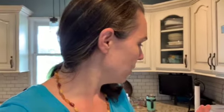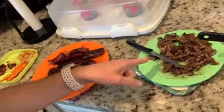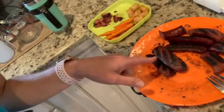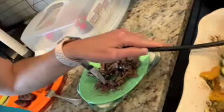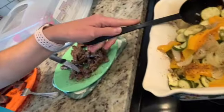All right, so it is lunchtime now. This is a very yummy lunch. We tend to have our bigger meals of the day at lunchtime. I think I've said that before. So we have some ribeye steak already chopped up. This is the kielbasa I was talking about. And then here are the onions and peppers and zucchini. And then this is for the kiddos, some tater tots and some sweet potato fries.